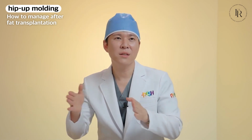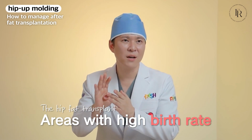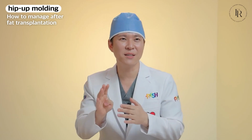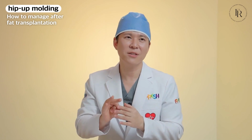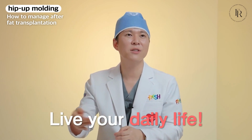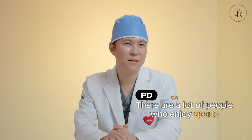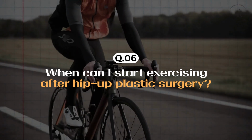From my experience and dealing with my patients, I found that the buttock area has a very high graft survival rate. It's not like you're doing intense physical training or anything like that. So just sitting or lying down in your daily life doesn't seem to significantly affect the graft survival rate. Therefore, I just tell my patients to go about their daily activities. So what about sports? Many people enjoy activities like cycling or hiking these days. Would those be okay?